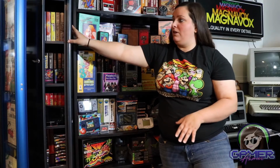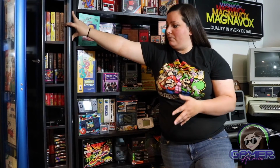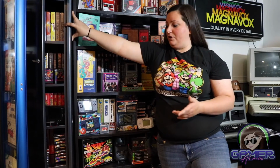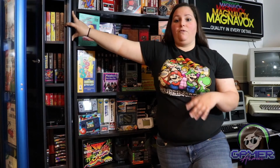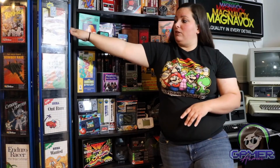So I actually use this for a lot of my Sega games. I have my Sega Genesis games in there, my Sega Master System, Sega Game Gear, and Sega 32X games, along with various other boxes. So this is a pretty large display, as it goes back pretty deep, and it just looks really great with these pretty awesome spinning parts on here.